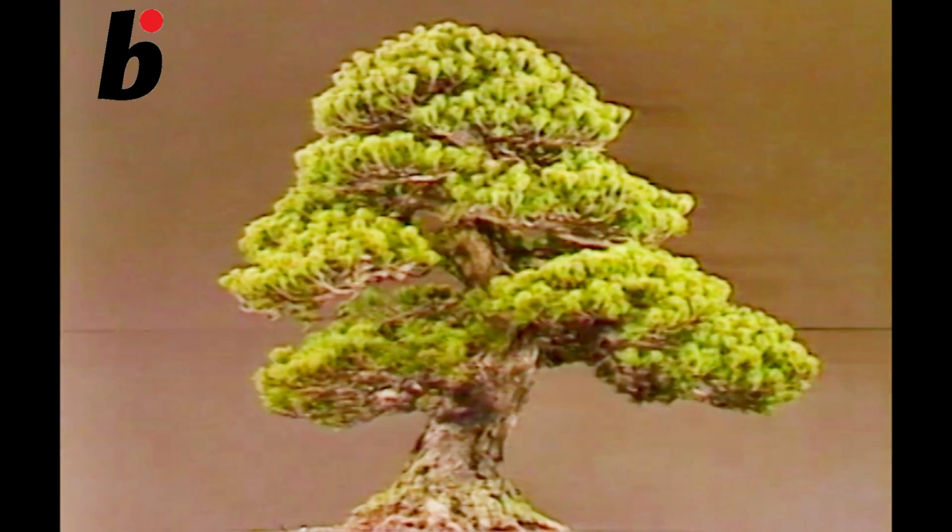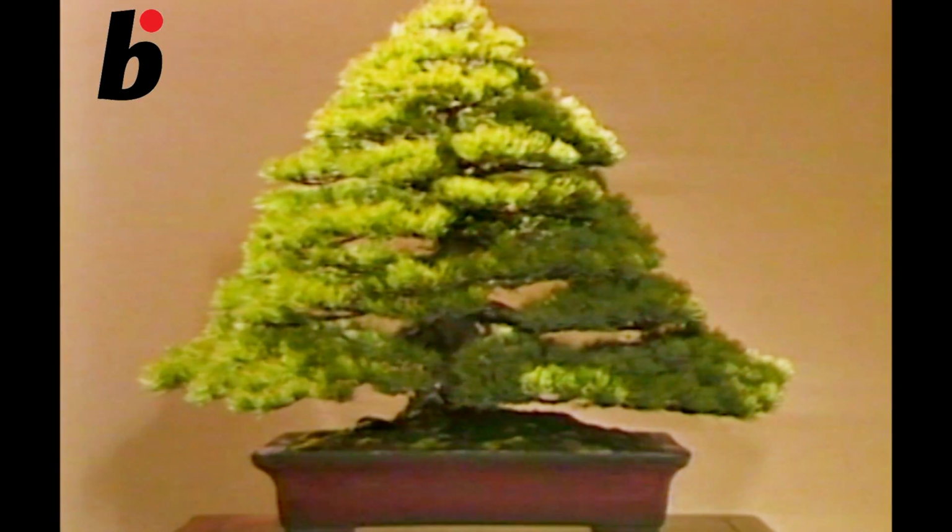You can always find Japanese white pine bonsai on the shelves of bonsai lovers. Japanese white pine needles are very strong and short. The tree itself is easy to grow, and it is easy to shape the way you want it. These are the reasons why the Japanese white pine attracts bonsai enthusiasts.